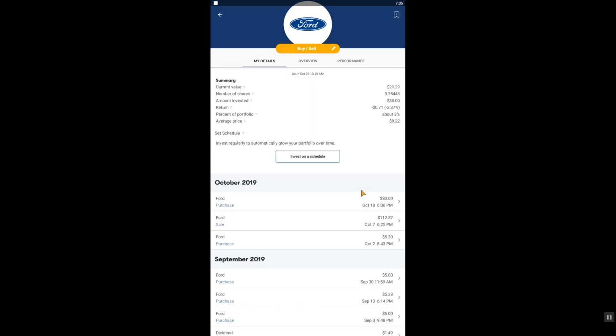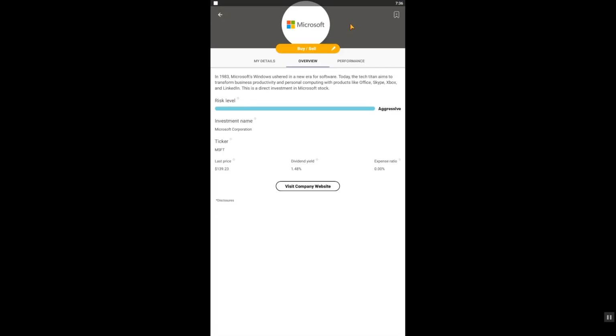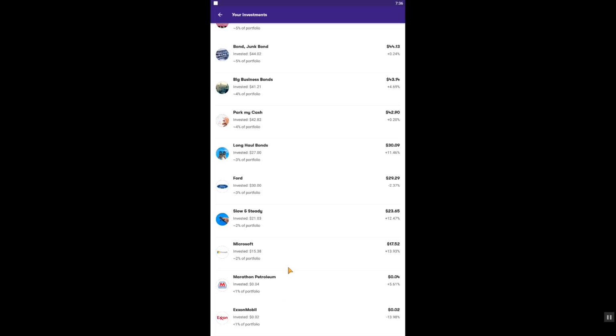So this is Ford. I got a little bit of money in Ford. I had 15 shares of Ford, but I sold it, and then I bought $30 back. I don't know why I did that. I don't know, it just happened. So I'm going to be putting more money in Ford, even though they had that botched Ford Explorer reveal. They lost a little bit of money and a little bit of momentum. And then I got Microsoft. I haven't put much in here because they pay yearly, and it's at 1.48%. That's pretty good, and it's stable and it's long.